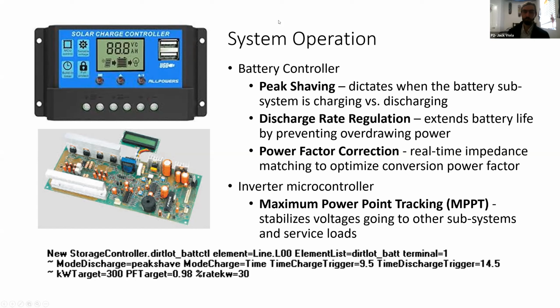Talking a bit about the integrated controller in those batteries, we use these controllers to implement our peak shaving that Daniel discussed, as well as discharge rate regulation and power factor correction. The controller within the battery module is capable of doing some power factor correction. However, we don't want to stress these batteries, so we did not set the power factor target to 1, which would be 100% real power being delivered, just because we want to extend the lifetime of these subsystems as long as possible, because a big part of the cost is going to be the turnover of batteries.